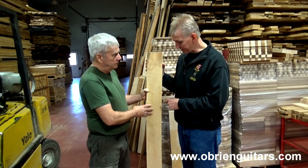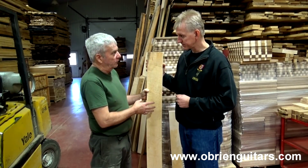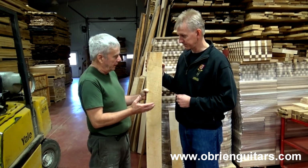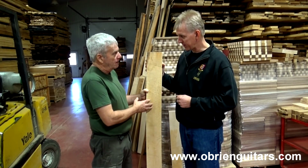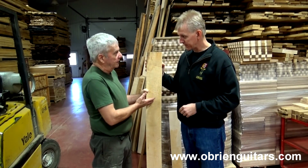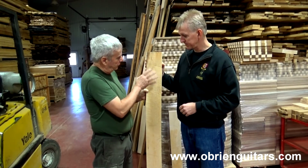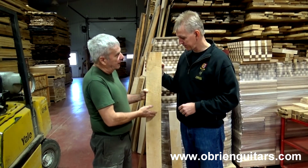And so from here, what do you do with it? Then, if we're going to keep it as a white neck without torrefying it or cooking it, we process it right here. So your planers and joiners and things like that. Yeah. The first thing we do is we cut it to length, because if there's any deviation in the twisting, which there's very little, we cut it to length first.